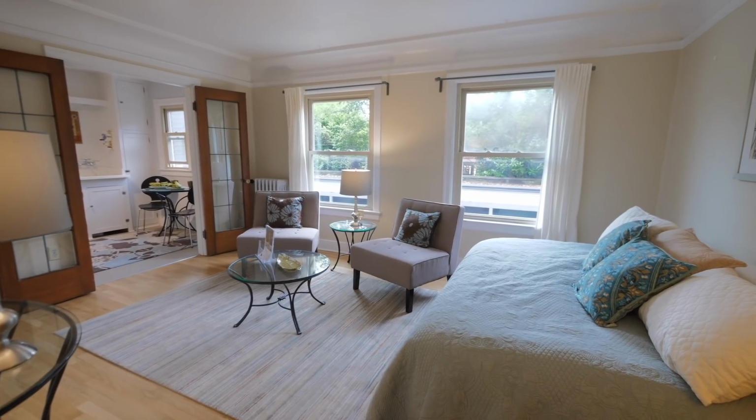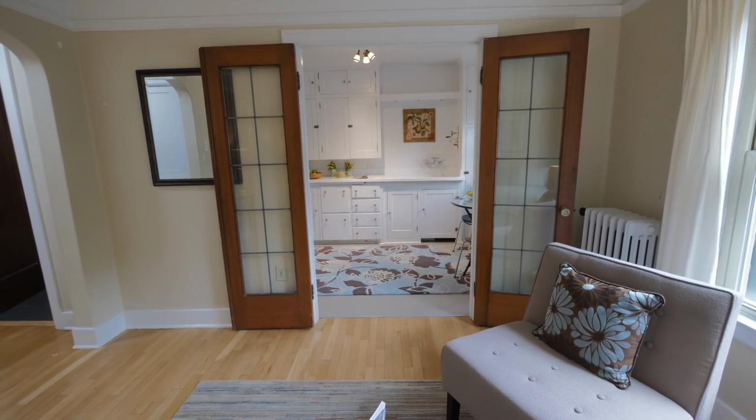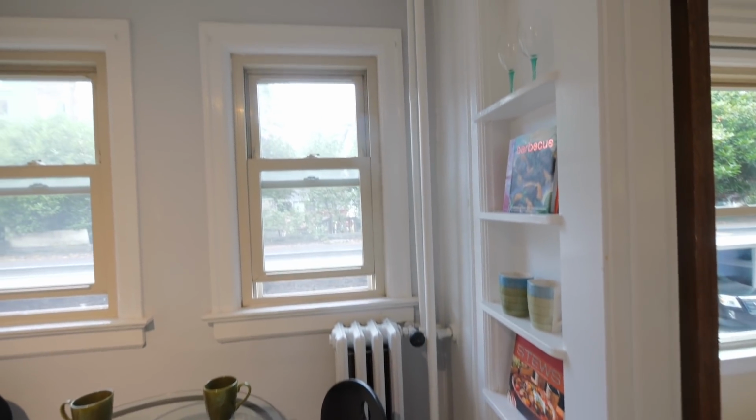The kitchen is separated by wooden French doors, so you can close it off if you'd like. And it's so cute in here. There's an original freezer. There's also an original coffee grinder. You've got a nice little breakfast nook.